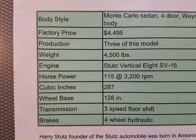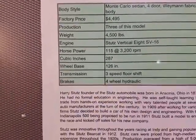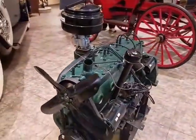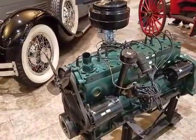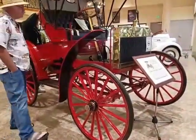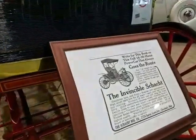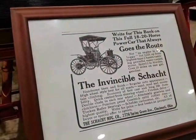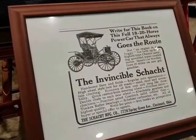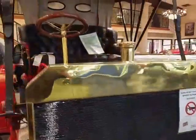Factory price $4,495. There's a museum just north of Sacramento with one of this model. 3-speed, 4-shift. It's just a flatbed truck. It's got a Lycoming engine. Two cylinders, crank it. We have this running, and you've got to be able to drive it through the archway. That's the run.